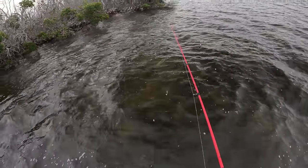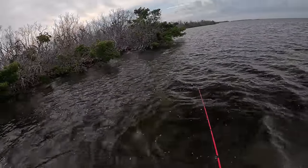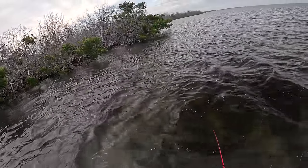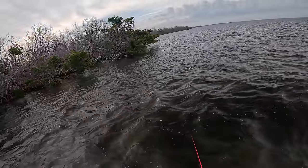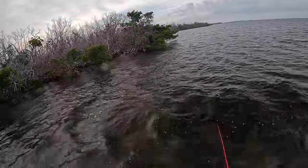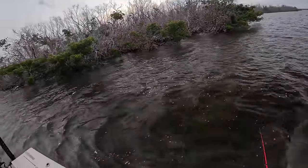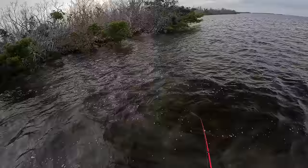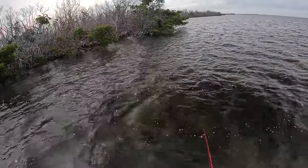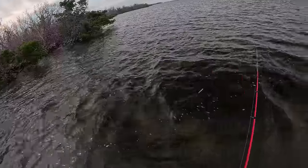And what's up with NOAA? How can they get it so wrong? It was supposed to be low single digits for the wind speed. And you'll see, it's blowing the whole time. I do have a windsock on the camera to cut down on the wind noise on it. And it is definitely helping a ton. But you're still going to be picking up some wind on there. It's just unavoidable. So the challenge is just maneuvering the boat and controlling the boat correctly and getting those casts into the pockets.